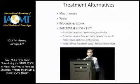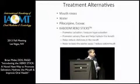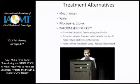Kaboom Zero Sticks, on the other hand, are a very effective, convenient, and easy way to promote salivation, hydrate the mouth, reduce stickiness in the mouth, keep the pasties away, and reduce cotton mouth.